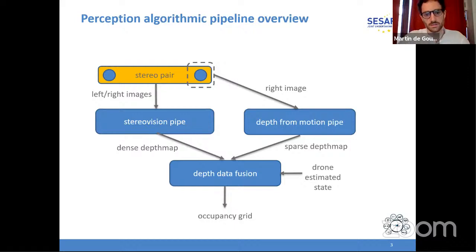And the reason why we have those two pipelines is because stereo vision is great to have a dense depth map, dense information, but it's limited in range. Whereas depth from motion is quite sparse, but there is no theoretical limit to the maximum depth that you can see. So both are interesting.